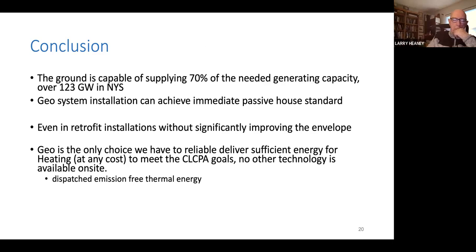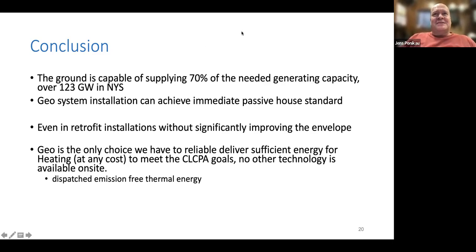No matter what you do, you take a geo system, you pop it into a building, you pass a power standard. So should we do that? Should we prioritize that? Is this cheaper than doing envelope upgrades? Is this better for the grid? Is this achieving our targets better? That's the discussion I guess we want to have.